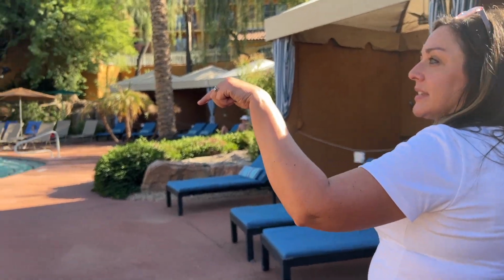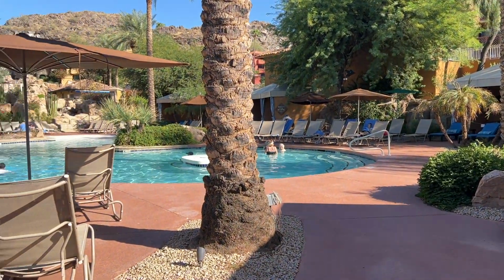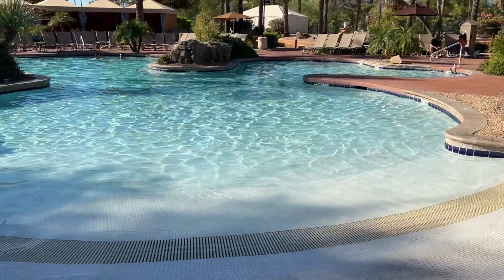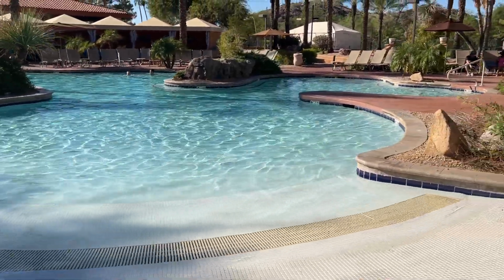One hot tub on this side, which is our grotto pool. In the winter months, the pools are heated to about 82, 83 degrees. Another thing that families like about these pools is they have the zero entry.